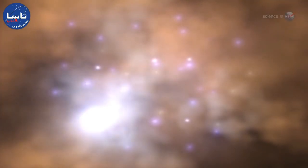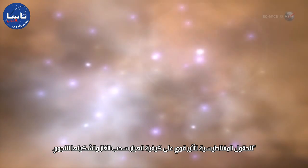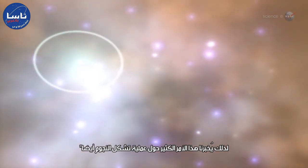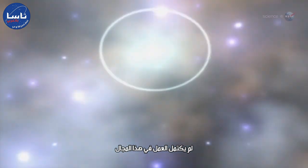"Also," adds Lawrence, "magnetic fields have a strong effect on how clouds of gas collapse to form stars, so this is telling us a lot about star formation, too." Work in this area is not done.